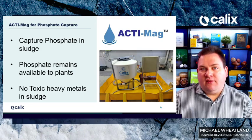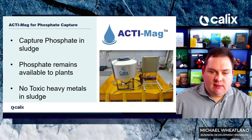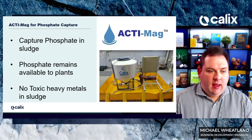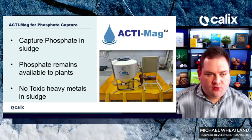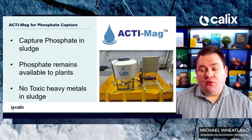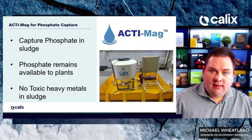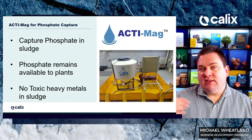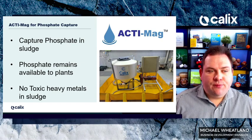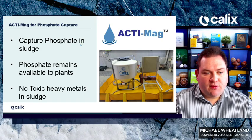How do we apply it to systems? So phosphate is captured essentially just by dosing ActiMag as you would within a sewer network for odour control, but it's dosed into the head of a wastewater treatment plant. It can be anaerobic or aerobic, it doesn't really matter. And as I said, the bulk pH has less of an effect on it because of the high surface area particle. So we capture the phosphate in the sludge.